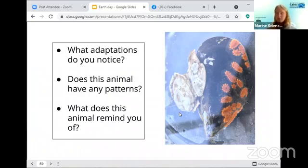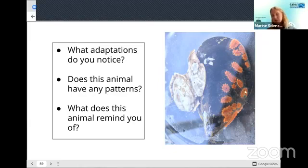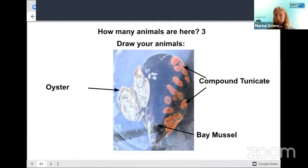On occasion, you'll find a bunch of animals growing on top of each other. So what we have here in this picture is 3 different types of organisms that are all living in the same place, literally attached to each other. We've got the larger black organism here, and then these orange ones on top of that. We've got this whitish gray one back here. These are oysters. This darker colored organism here is our bay mussel. And our orange here is called a compound tunicate. So we've got oysters, compound tunicates, and our bay mussel.